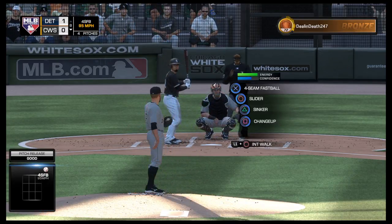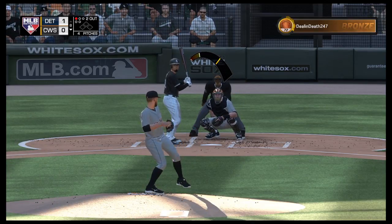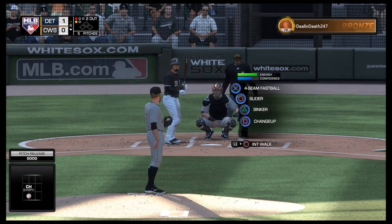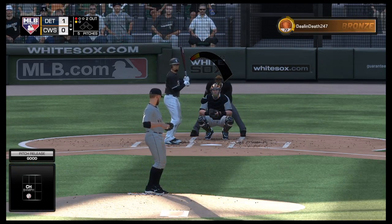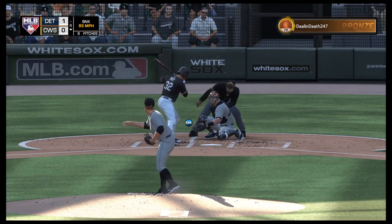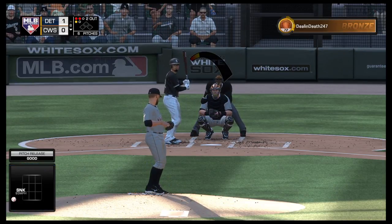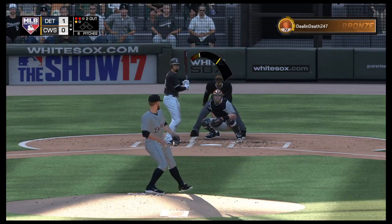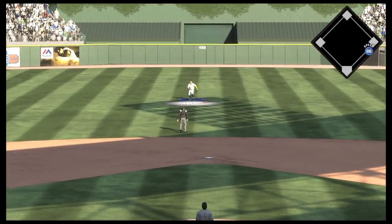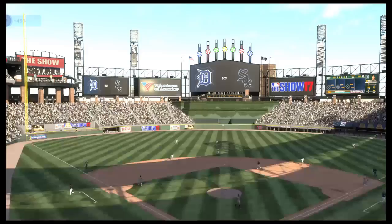Ball 1. The windup and the 1-0 pitch. A changeup over the inside corner. A 1-1 count. Here's the pitch. Sinker misses that time, and it's 2-1. Ready to deal. Here's the 2-1. Lifts it into the air to shallow center. Kiermaier's got a read on it, and the inning is over.